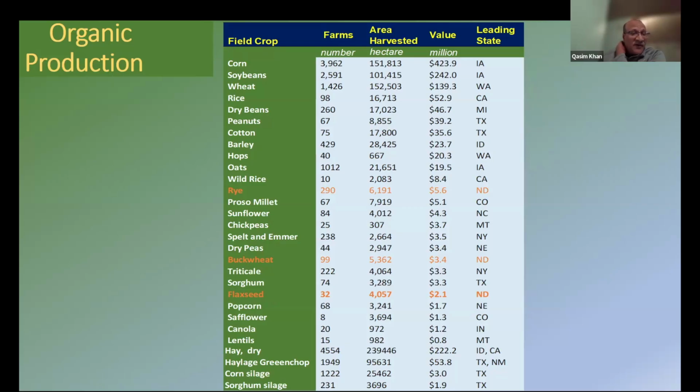Also, not in very many places, but I think we have specialty grains like emmer and spelt. We grow quite a bit of that here. Not very many states grow those crops. So those are specialty and important crops that I'm trying to expand a little bit more into.